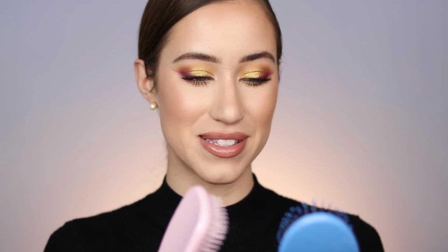For hair brushes, I love the Tingle Teaser for when my hair is wet, and I actually love the wet brush for when my hair is dry. It's kind of mixed up how it's like that, but there's like hair in the brush. I'm sorry if that's so gross, but it is a hair brush. There's going to be hair in it.